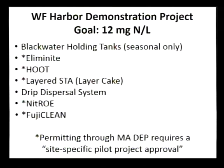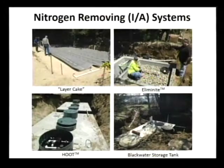And then these last two, Nitro and Fuji Clean, which are at this point moving through the permitting and engineering. Here is a picture, just to give you an idea, because they all look quite different. The layer cake is actually various layers of soils and sand with carbon mixed in with the sand. And then on top is the distribution system that allows the effluent to cover the entire drain field. And it's dosed, and so it comes out those little white pipes. And then there are little valves there, and they connect. They're in the process of hooking up the dispersal layer.